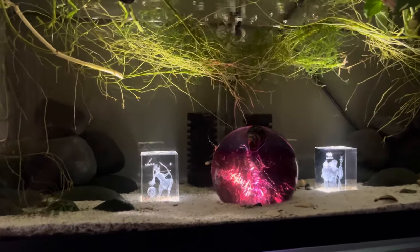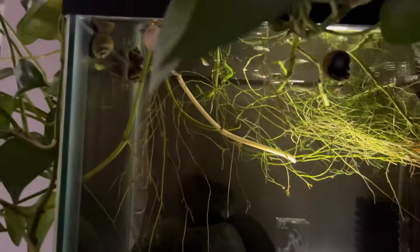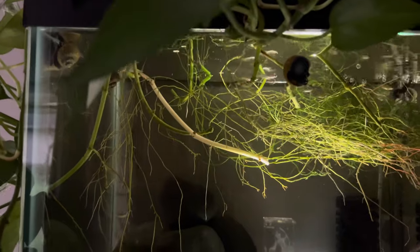And we love mystery snails. They're totally fun and awesome. We have them in a lot of our tanks. Specifically in this one, we really like them in this one. They really keep it clean. They're all at the top of the tank now. They're just all engorged and just full.